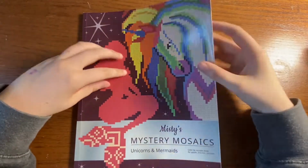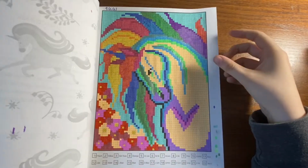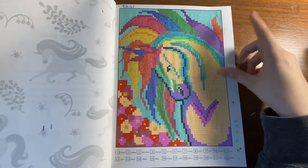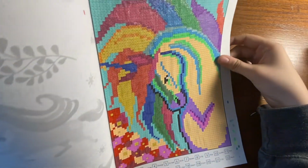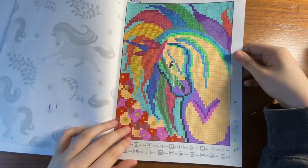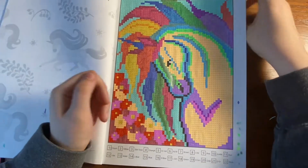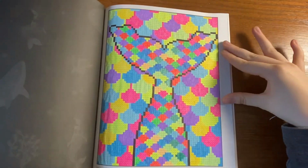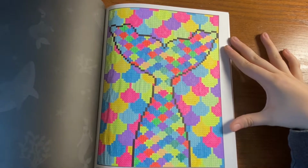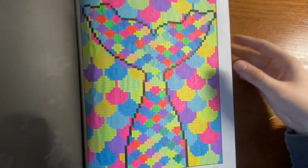On a much lighter note, Unicorns and Mermaids by Belba Family. This was not glitter gel pens, but gel pens. The main is glitter, and then the rest of it is not. Sorry about that, guys. My camera randomly shut off, but I believe I just finished talking about this guy. And then we had this one. Absolutely gorgeous. This was so much fun to do. And that was Belba Family.